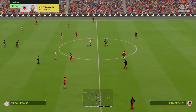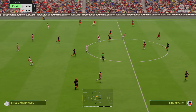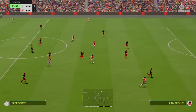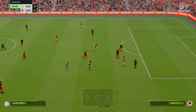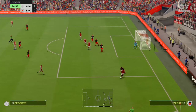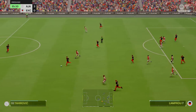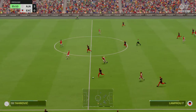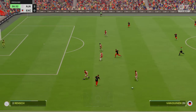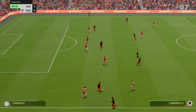Lamprou. And they need to get tighter. And defending as a unit. And plenty of room in the wide area. Lamprou.